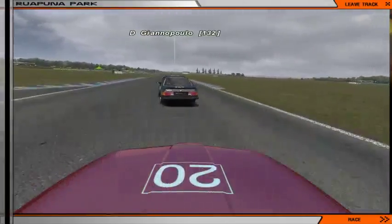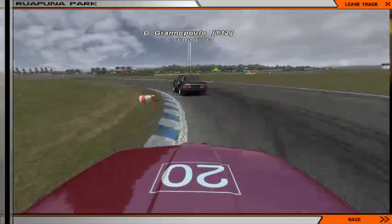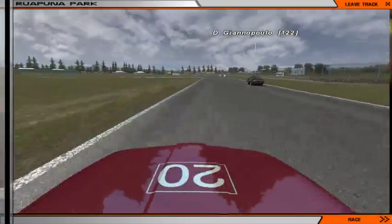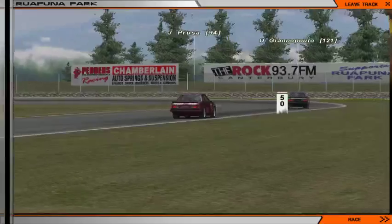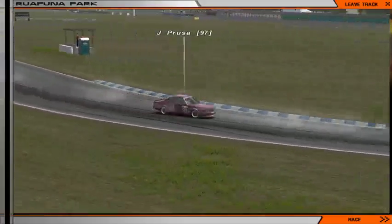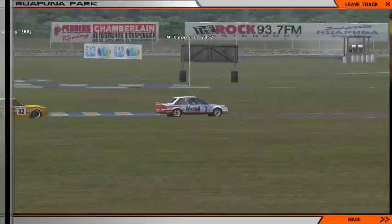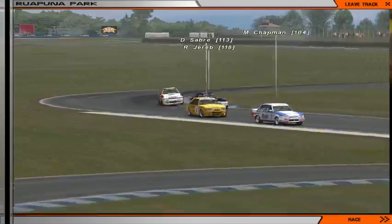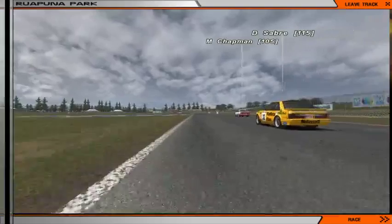Oh, as he gets really sideways. Jan is definitely running a lot of rear bias by the looks of things. It's starting to cause him issues as he gets onto the grass and all sideways and crossed up. But unfortunately, I believe Dimitris is pulling away from him now, at least for the time being. You can see Raoul and Sabre still nose to tail here.